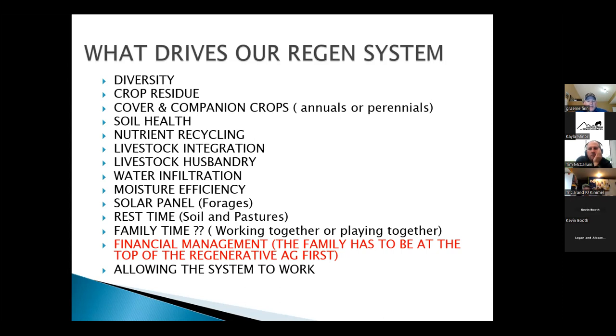And then covers and companion crops, like I was just saying, with our annuals and perennials, that changes all the time. It depends on the cost of things as well. Our perennials are pretty much stock standard with the three legumes and four grasses. And like I said earlier with our annuals, we're always changing that up depending on weed pressure, what the season's like. I'm worried about this year. I'll probably just use forage rape, triticale and oats. I won't use too much more to keep the budget down for winter feeding.